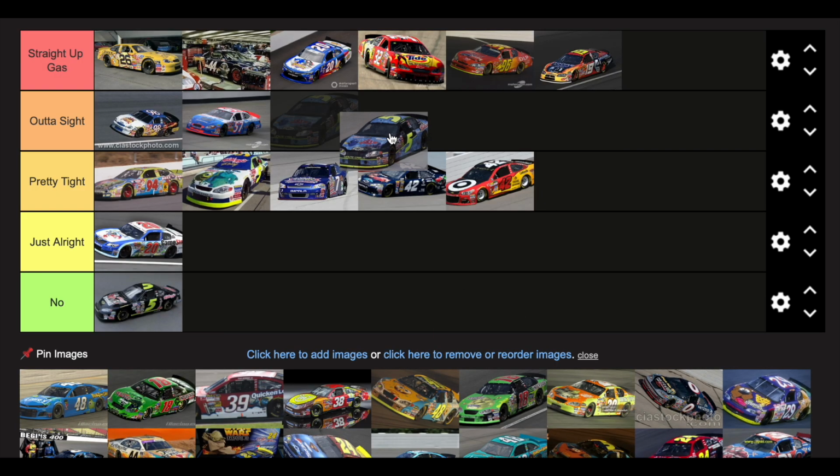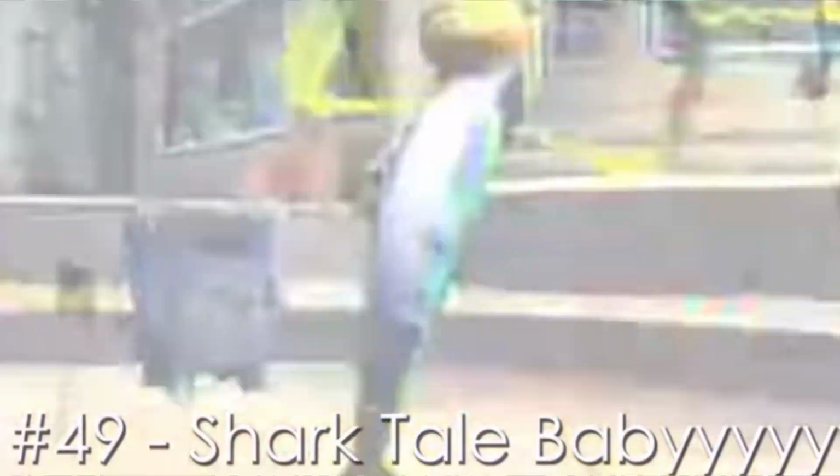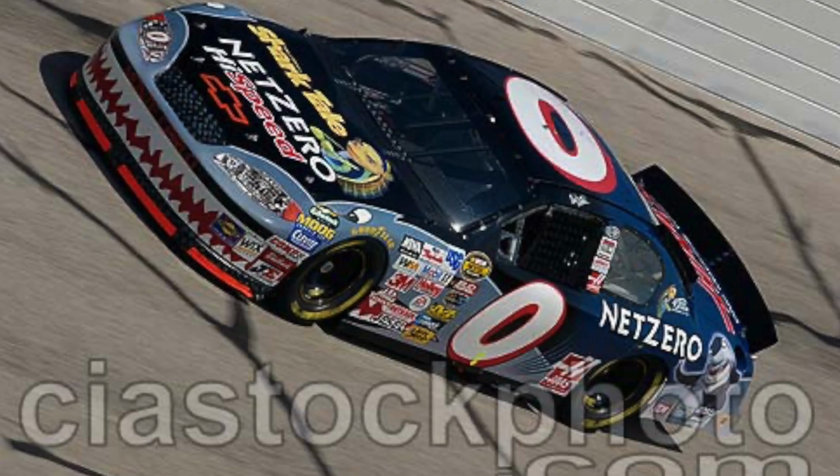These both go pretty high. I think they're pretty cool. Continuing our trend with the fish movies here, we got Shark Tale, baby! We got this little Net Zero one.